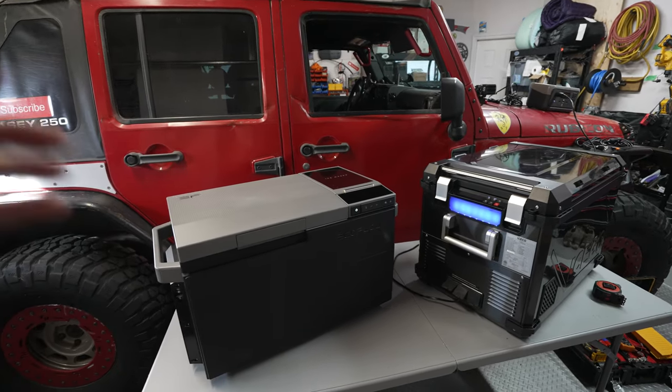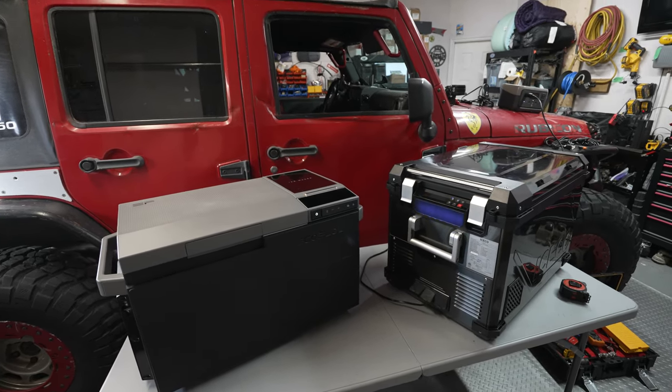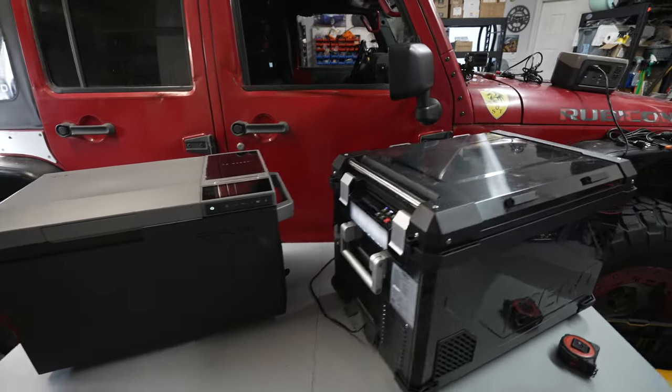You don't want to leave them out in torrential downpours. You don't want to drop them in a lake. They're not fully submersible, but if they get splashed or anything like that, they should be good. But Ecoflow does have that IP rating. So that's one of Ecoflow's big secrets.